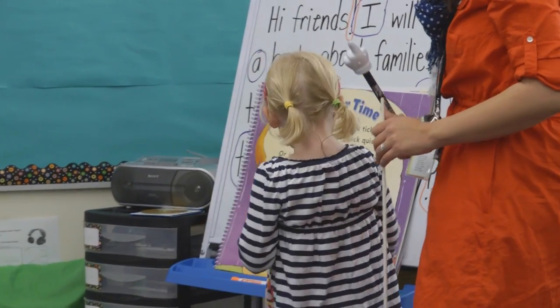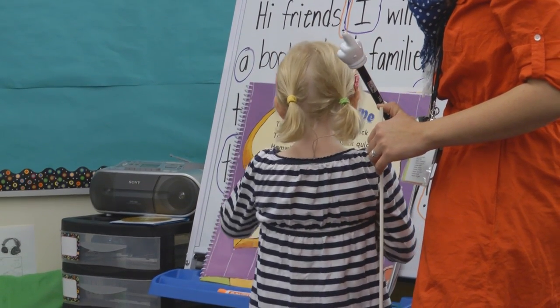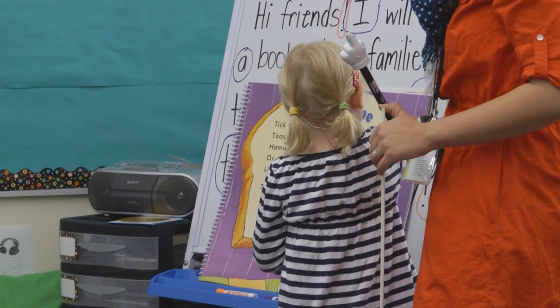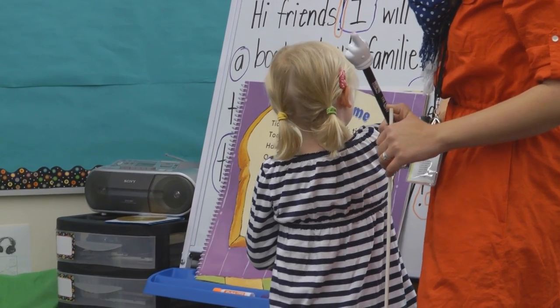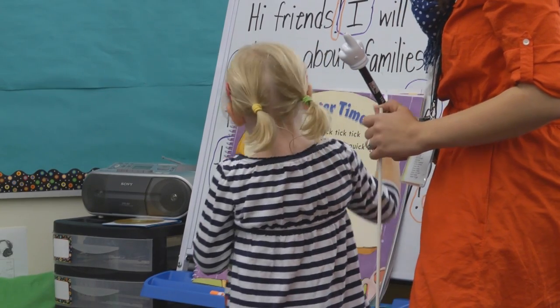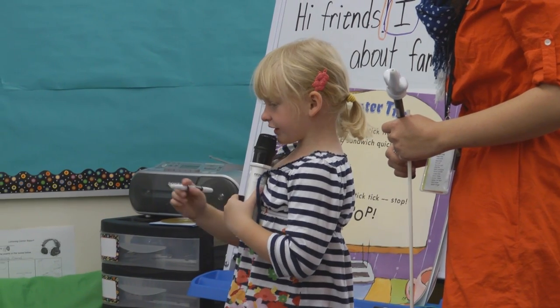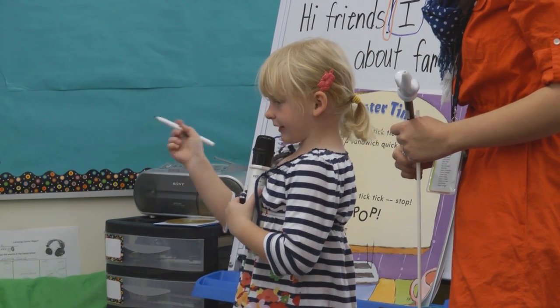Really loud. Because all of the letters are capital. And when they're capital, the reader wants them to make it like you read it loud.